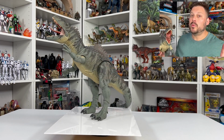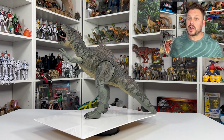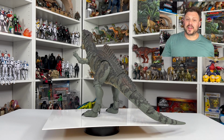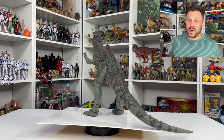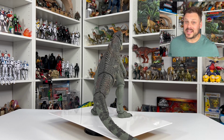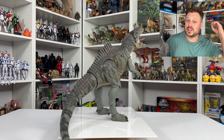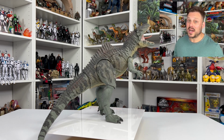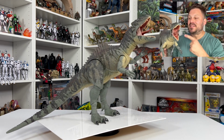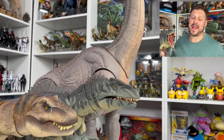On that same note, I will say the Hammond collection figures have a track record of running out of stock very quickly, or at least not showing up on shelves as long as some others. For example, the Gallimimus and the Dilophosaurus hit stores once, and I think they even cleared some of them out, but once they ran out, that was it. They never restocked, and now they're going for a lot of money on the aftermarkets. In fact, a lot of the Hammond collection figures, once they're done, they tend to skyrocket in value quite a bit. So the moral of the story is, if this is something that you want and you see this, grab it right away, don't regret it later, and don't pay aftermarket prices.